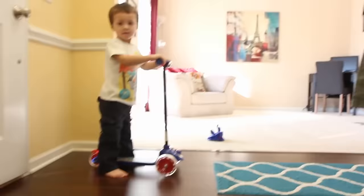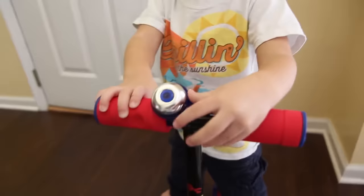And Chase, show him your scooter. Ooh, you got a bell? Show them how the bell works. It goes up and down. And you see this, you can ride with this. That's how you ride it? And you bump people?